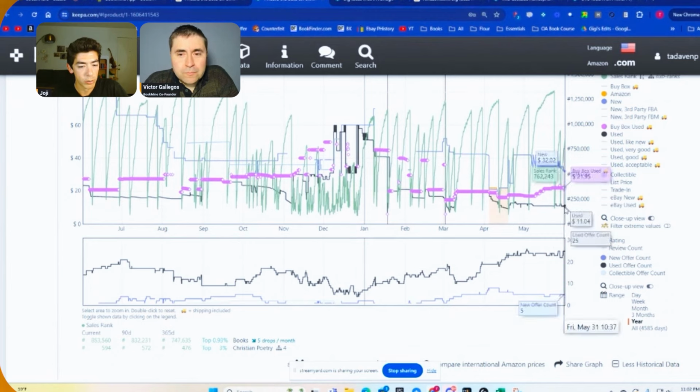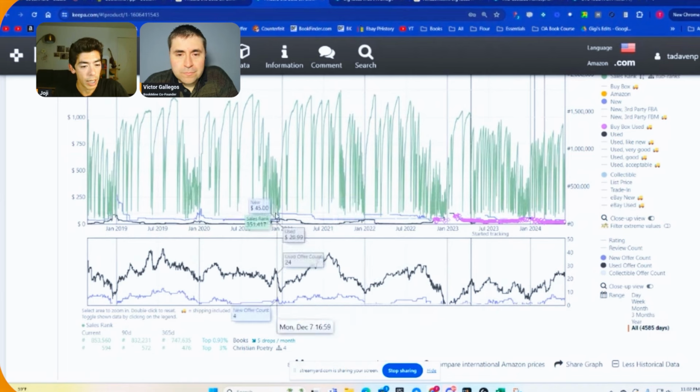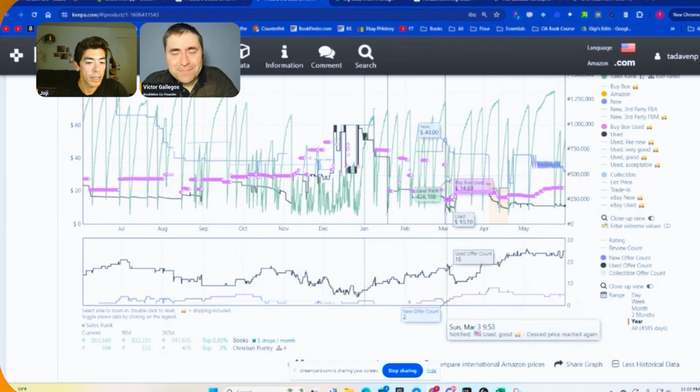So this used price for now is sitting around $11 plus shipping, which looks to be a pretty good deal. You can see every single year, this book has basically gone up to $30 to $40 pretty much every year since 2013. So I would expect it's probably going to do the same thing in 2025, Victor, right? Probably going to happen again. Yeah. And safe to say.